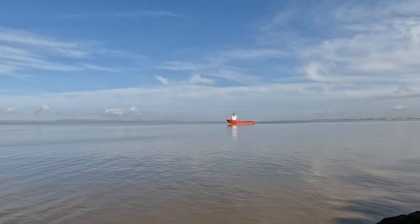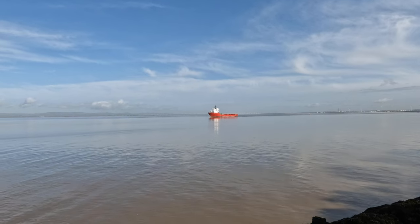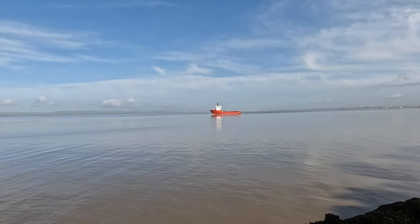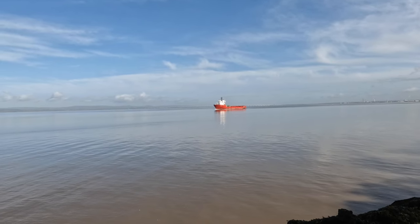There's plenty of activity in and out of Portbury Docks at the moment. I think I filmed this, I'm not sure, on a time lapse earlier on, coming up. Can't see the name. No, I think it's a different boat, that one.